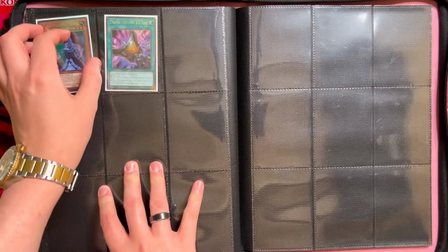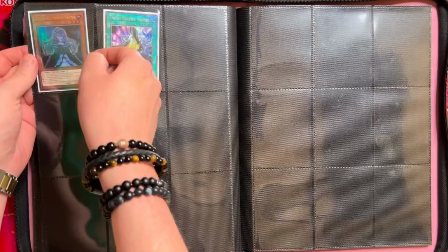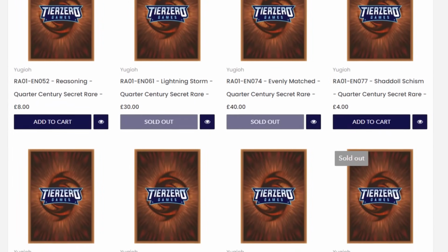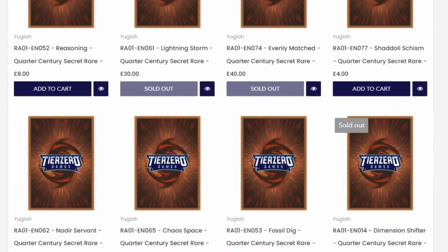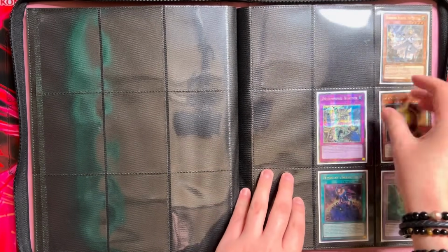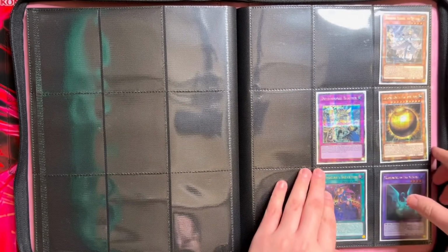I think Ash Blossom's definitely going to be the most expensive, followed by either Baron or like Pot of Prosperity, but we'll see. It's too early to speculate, to be honest. Prices are up on tier 0 and things like that, but once all the vendors and general public get their hands on some of the set, we'll see where prices start to go if things start to fall out a little bit. But there we go. That is us started on our Rarity Collection.